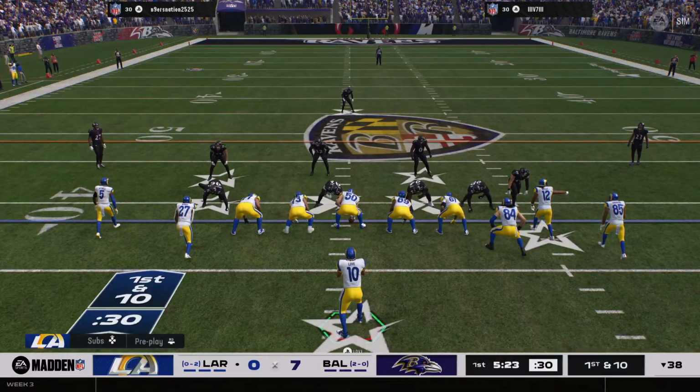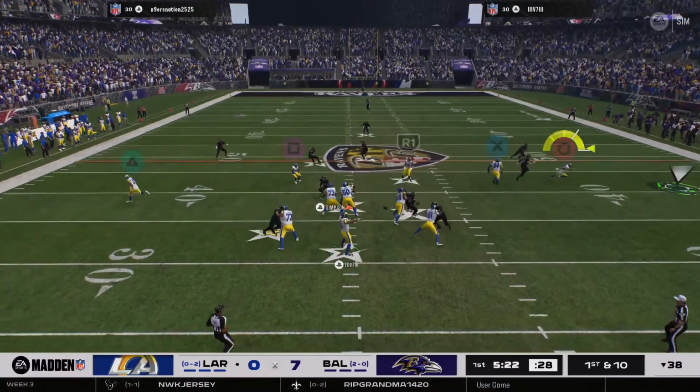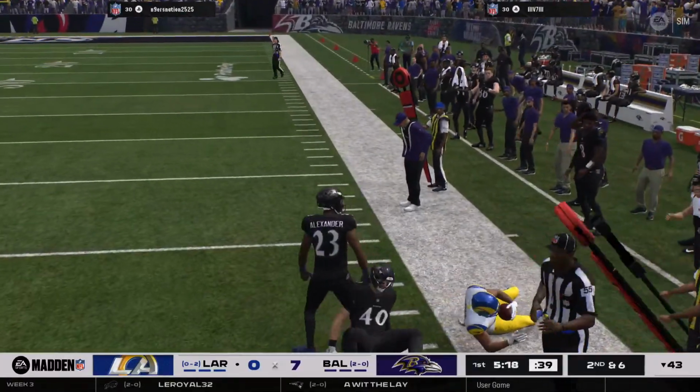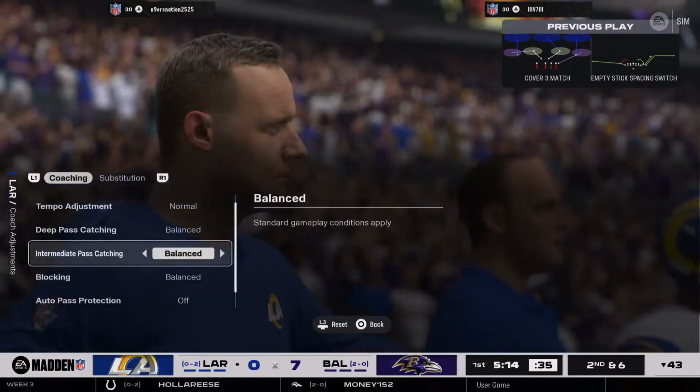1st and 10. Love gonna air this out to start. Hits him on the out route. And he looks it forward to the 43-yard line. Brought down by Teddy Buchanan.